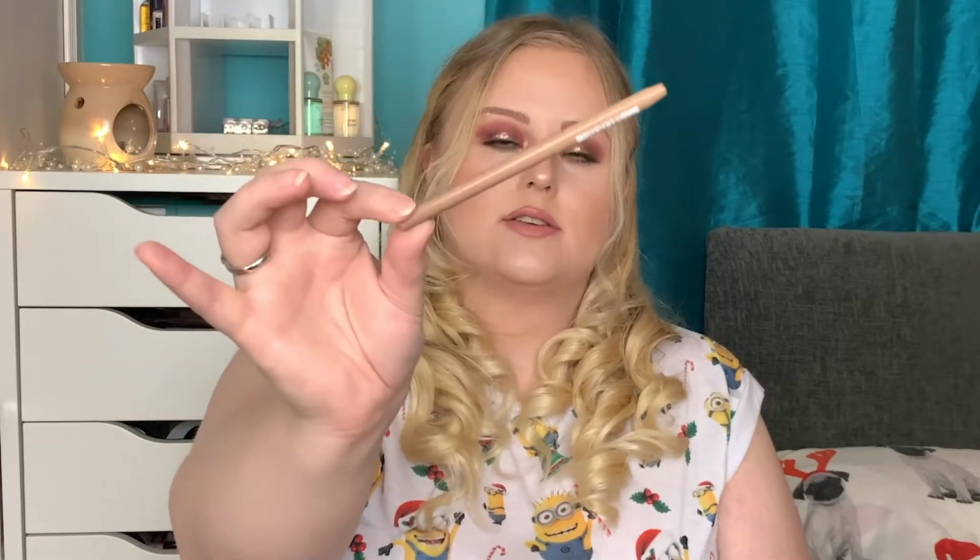The next one is the Collection one. The writing's completely rubbed off it, but this is a wind up one, and I really like that one, and I would recommend that one because it really helps to fill in those brows.